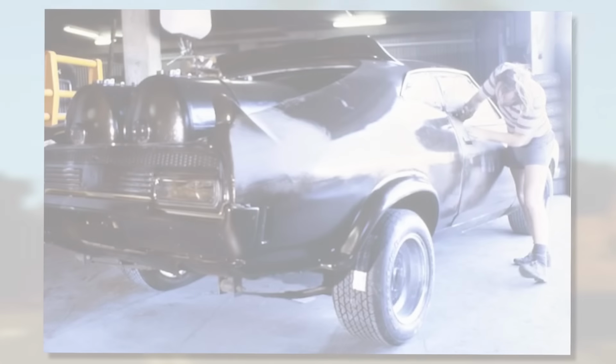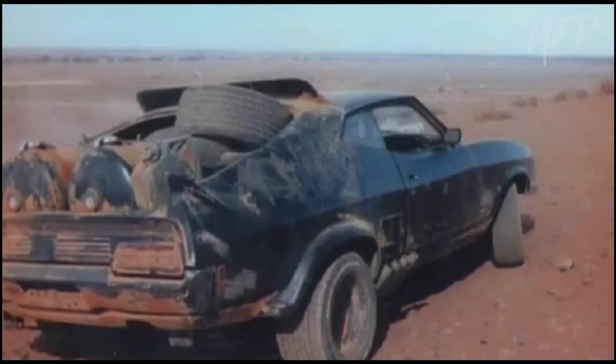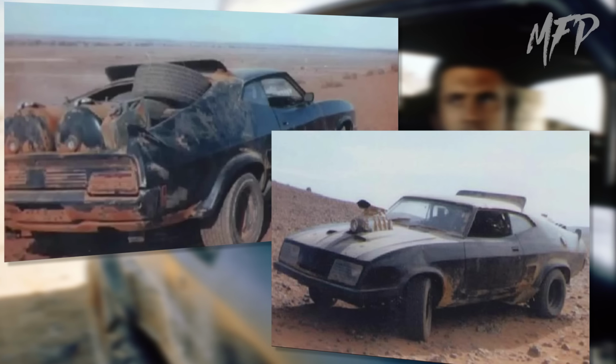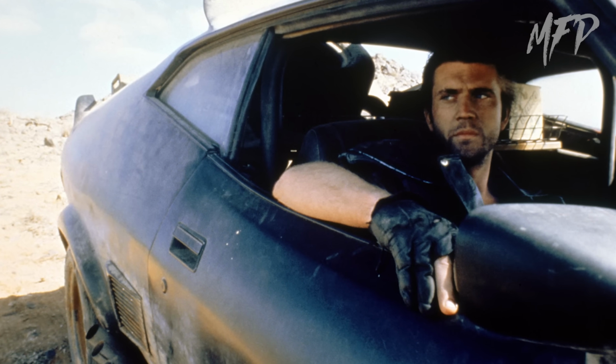Gone was the lower half of the Monza front end, and two large tanks were added at the rear to help illustrate the now need to scavenge for fuel, as the Pursuit Special would be transformed into a rugged, beaten-up version of the sleek beauty it once was.